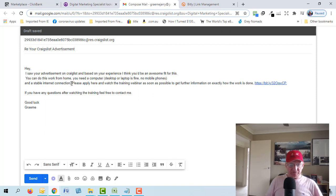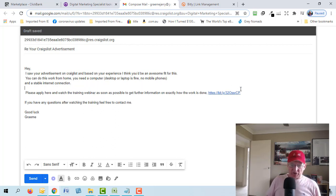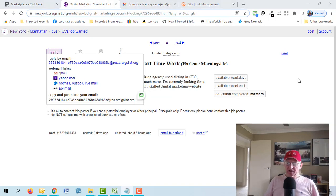So let's just put that on the next line as well, space between it, and you could bold it if you want to too. It's up to you, but make it clickable by using this link down here, because if some people have got to go and copy and paste, they won't do it, whereas they can just click on that, they'll do it. And then all we do is click on send, and now what you do is you go back and do that with as many of these people as you want to, and you'll get responses quite quick.